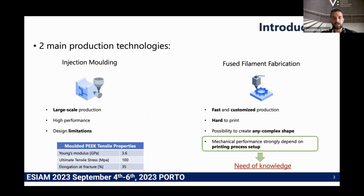There are two main production technologies for realizing PEEK parts. One is injection molding, and the other one is fused filament fabrication. So the first one is, let's say, the most robust and effective one, since it is used for large-scale production. It ensures high performance of the material. However, it suffers some design limitations due to geometrical constraints. So in the table here, we can see some tensile properties of molded PEEK that we can use later as a reference value for comparing our results.